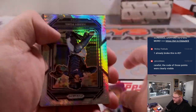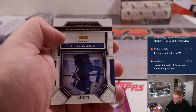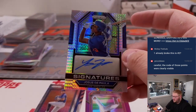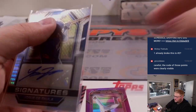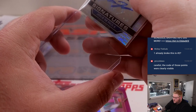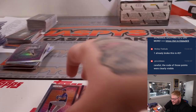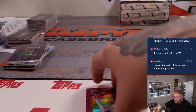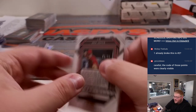Purple Ben Joyce for the Angels. Jordan Walker in there. Next auto coming up, Josue De Paula on the Hyper auto. Young, but people are hyping him up too. Nice one for the Dodgers and Jorge. Non-numbered on the Hyper Signatures. Nice. The Ben Joyce for the Angels going to Michael, 58 out of 99.